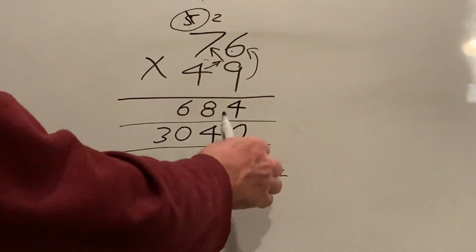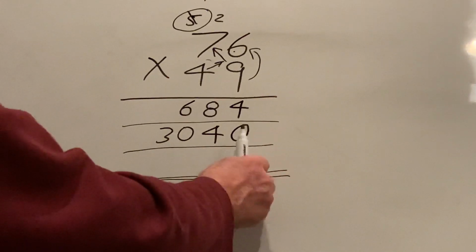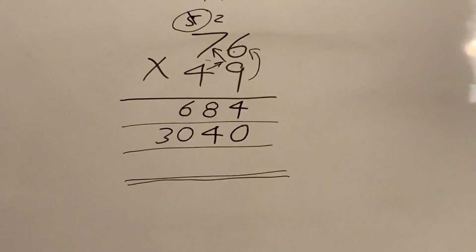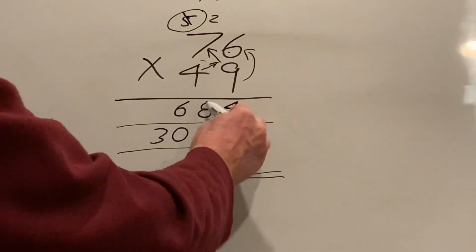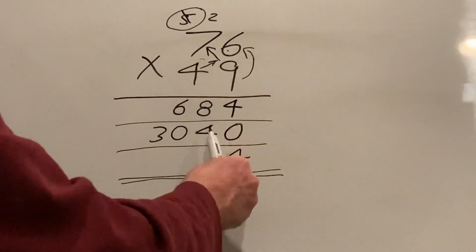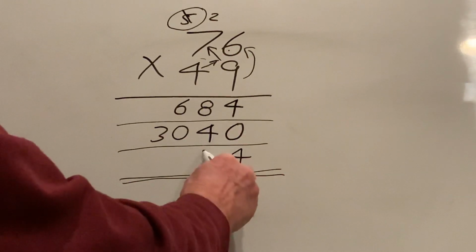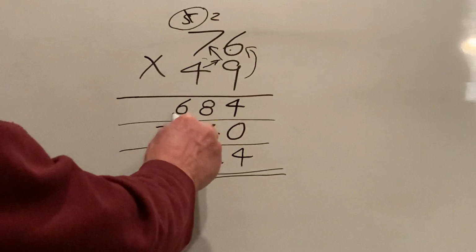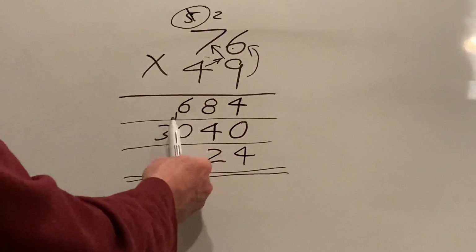So we've got 684 and 3040. And what we do, we add these two numbers together. So 4 plus 0 is 4. Remember the addition video I did? 8 plus 4 is 12. So the 2 goes there and the 1 goes up here. 0 plus 6 is 6, plus 1 is 7.